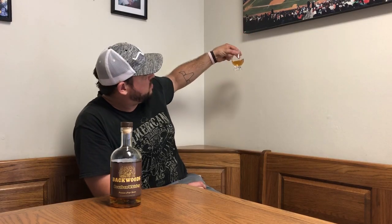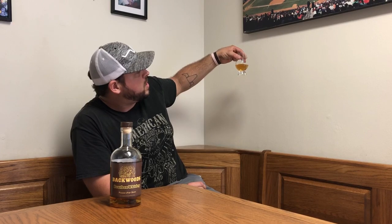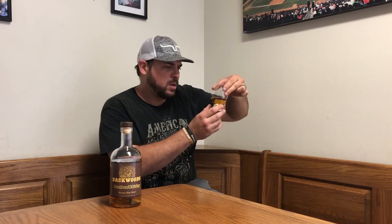Anyway, so take a look at this, guys, and it's pretty. I don't know if you can see that. I usually try to hold it up against the wall. It's pretty light in the glass, though. It's a light gold color. Again, I would guess this is pretty young. If I had to guess, I would say this is a year or younger.